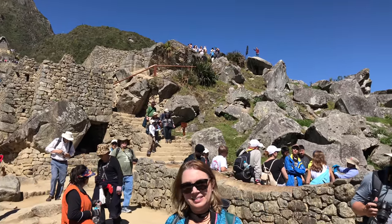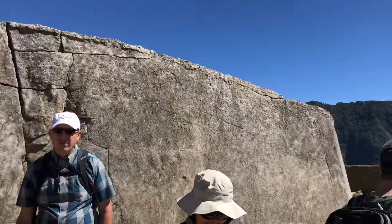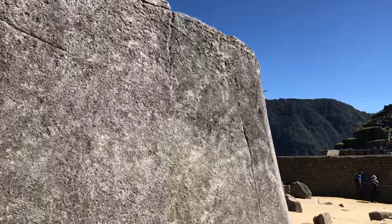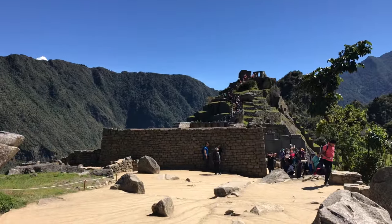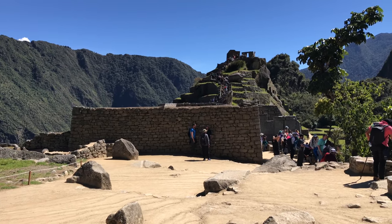Okay, I'm going to show you the megalithic core. Everything you've seen so far is Inca construction, which comprises 95% of Machu Picchu. And then when we go through this part, you'll see an immediate transition.